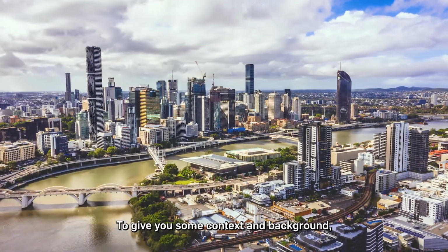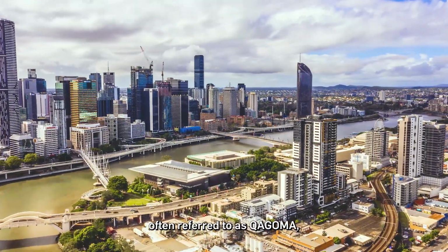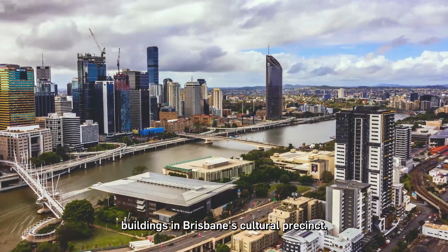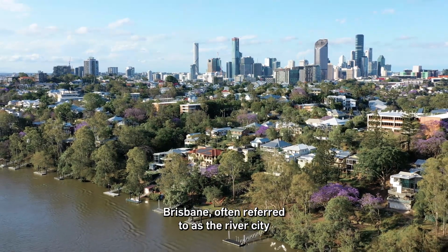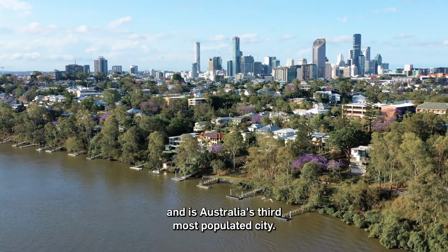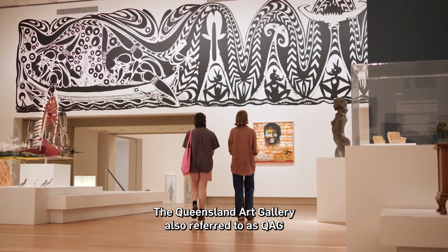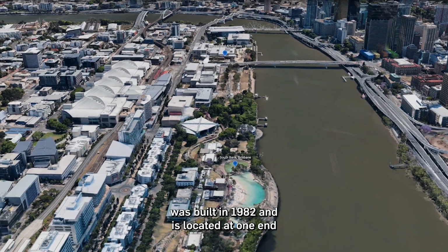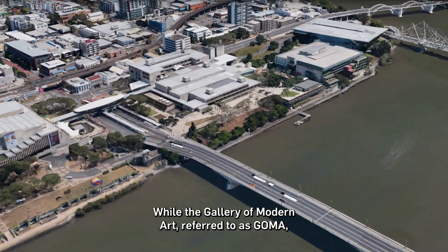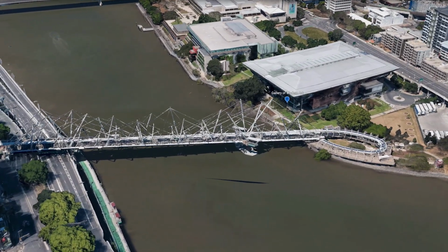To give you some context and background, the Queensland Art Gallery, Gallery of Modern Art, often referred to as QAGOMA, is a single institution located across two adjacent buildings in Brisbane's Cultural Precinct. Brisbane, often referred to as the River City, is the capital of the state of Queensland and is Australia's third most populated city. The Queensland Art Gallery, also referred to as QAG, was built in 1982 and is located at one end of the Cultural Precinct forecourt, while the Gallery of Modern Art, referred to as GOMA, opened in 2007 and faces it at the other end.